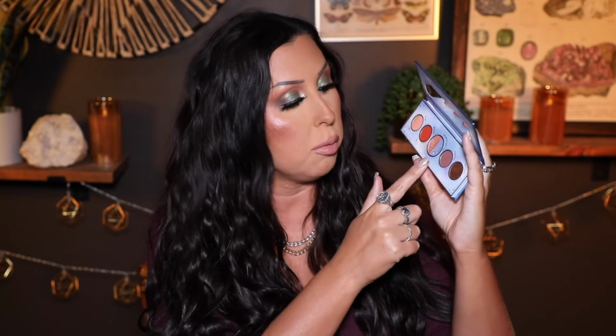Okay, this palette from Odin's Eye is a great, not so neutral palette. This is the Verdandi Mini Eyeshadow Palette. This is a beautiful, beautiful 6-shade palette. So we do have neutrals right here. We have this peach shade, which peach is not brown. It's a little more like neutral, leaning on the orangey pink side. We have this beautiful red here.